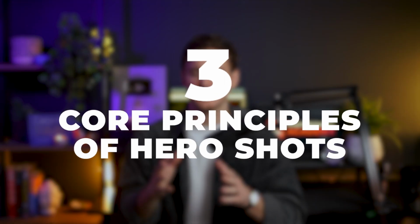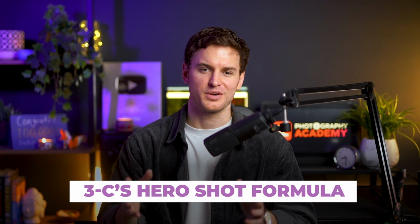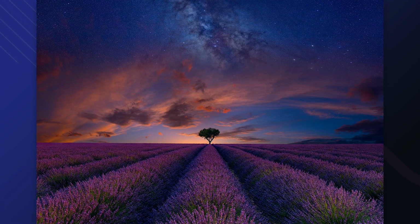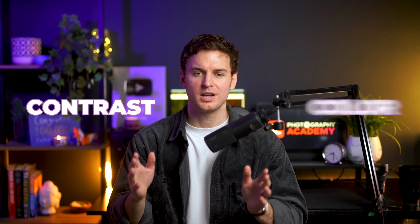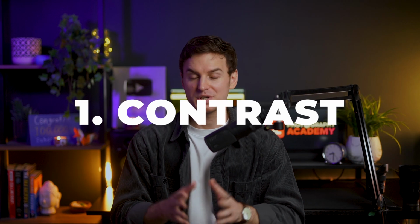What I'm referring to here are the three core principles of crafting stunning hero shots and exceptional photo composition, which I like to call the 3 C's hero shot formula. This formula will assist you in creating remarkable photos regardless of the subject matter you may be shooting. They are contrast, color, and compositional rules. The first C is contrast, which is all about playing with light and shadow to add depth and dimension to your composition, making it instantly more engaging.